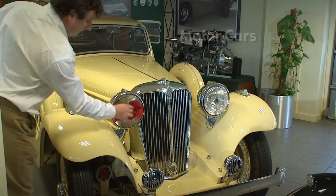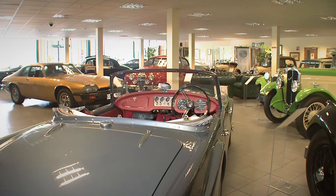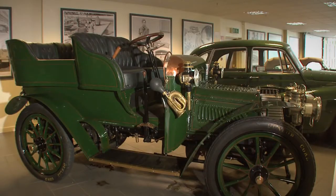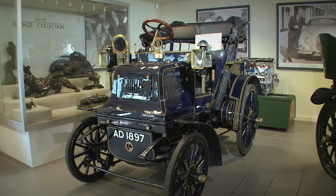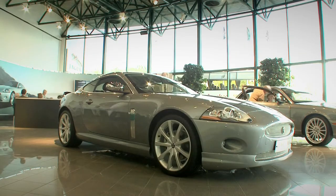Did you ever hear about the wooden car? It had wooden wheels, a wooden body, a wooden engine, and it wouldn't go. Only with metal can we make vehicles that are beautiful, long-lasting, and if required, very fast.